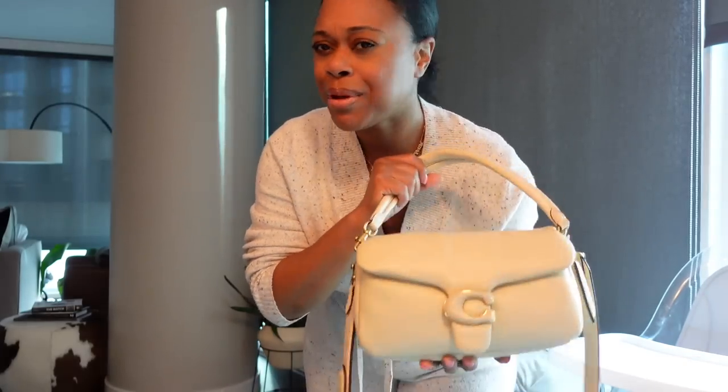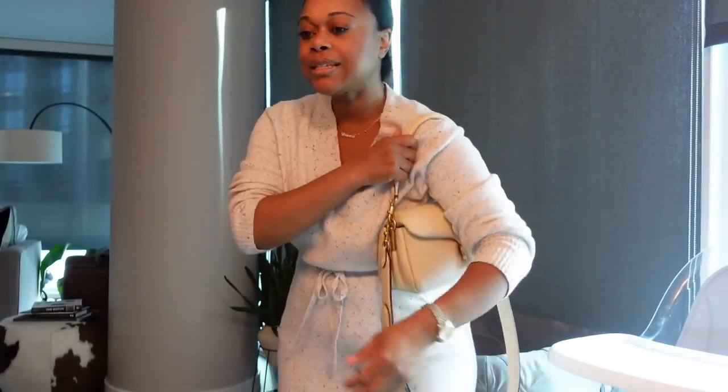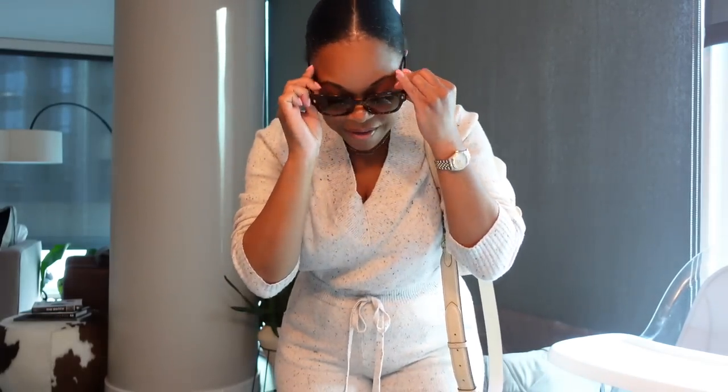I've really been enjoying wearing this bag this fall. It's funny because I didn't wear it at all in the summer, but for some reason fall hit and I'm all about this bag, so I'm wearing this. My Fendi glasses, another fave that I have been enjoying.